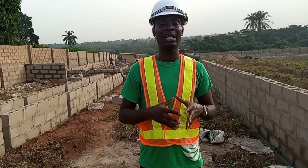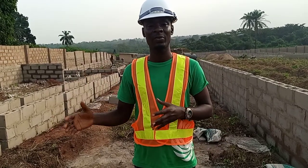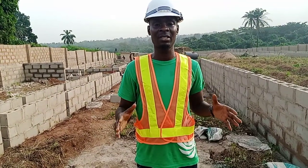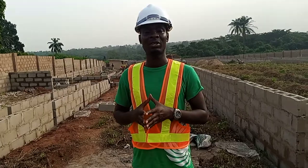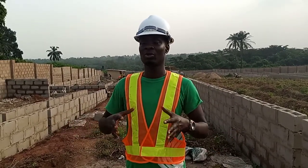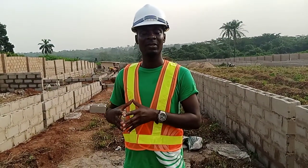So we are building two pens, a greenhouse for snails, which is 100 feet by 32 feet. The length is 100 feet, the breadth is 32 feet. Greenhouse, that is what we are building. So we started this project on Monday. Let me just say, just 4 days the two pens are completed. So this is one of the greenhouses for snails that we've built.